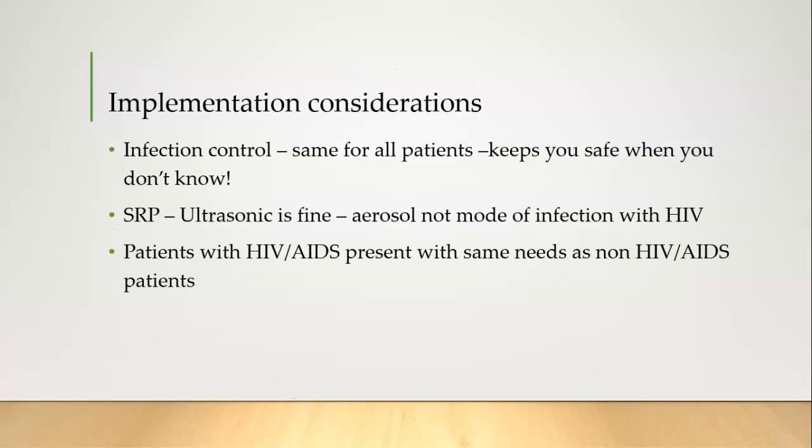Implementation considerations. So, of course, infection control, we do it the same for everybody. It keeps us safe, and we know this. With SRP, some people used to be afraid of using an ultrasonic for SRP or perio maintenance or prophies, but it's totally fine. Once again, at the time of this recording, we're going through the COVID pandemic, and so obviously we're not using ultrasonics the same as we were, but if things go back to normal, you are completely fine to use an ultrasonic on an individual that's HIV positive or has AIDS. Aerosol is not a mode of infection with HIV. Patients with HIV present with the same needs as non-HIV patients when it comes to their oral health. So there's really nothing massively different right out the gate.